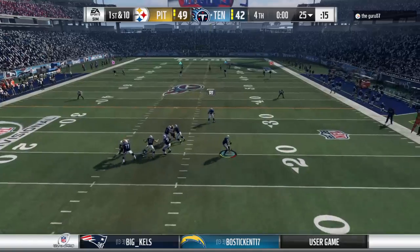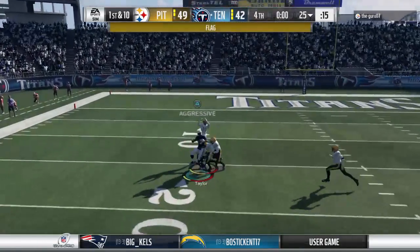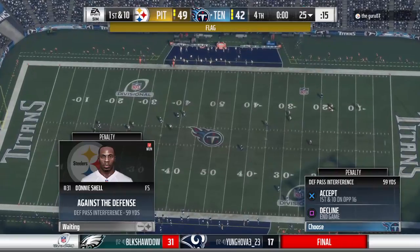Able to fight through one tackle. He's going to let it fly. And that'll be incomplete. We do have a penalty flag down, however. Let's see what that's about.